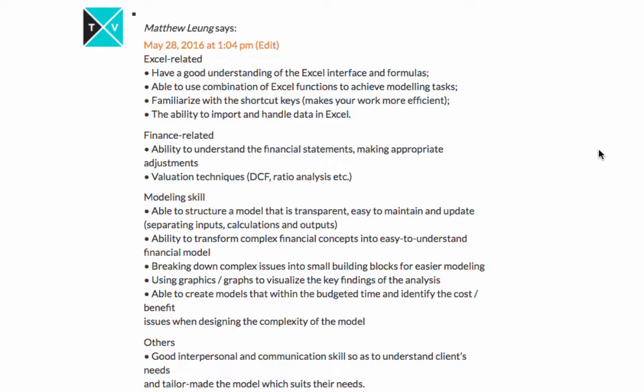He said, I believe that skills are in 4 different categories. Category 1 is Excel related, anything from having a good understanding of formulas, et cetera. Another one is financial related, the ability to understand financial statements, particularly around financial modeling. Number 3 was modeling skills, just the ability to take complex things and break them down into something that's manageable, and you can put a process around. And certainly there are other skills as well, like interpersonal skills, et cetera. So congratulations to Matthew.